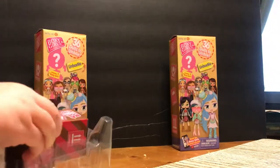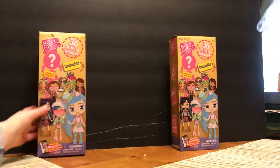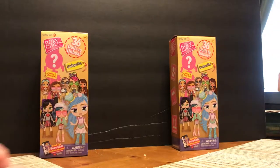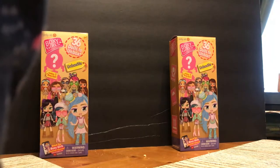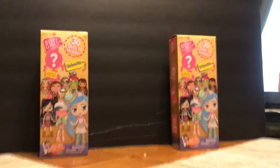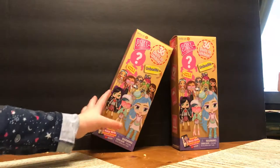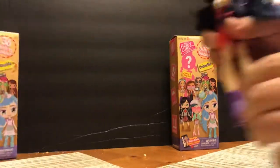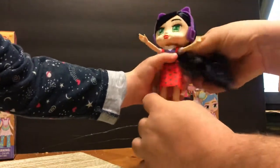So, looks like we have one doll, one Riley. And she's pinned in there. Why did you stretch her up? Silly. Oops. There's Riley. What color hair does she have?